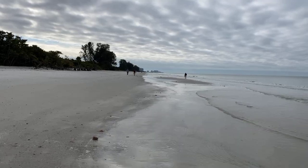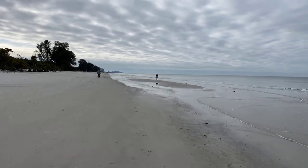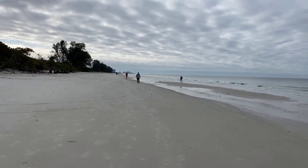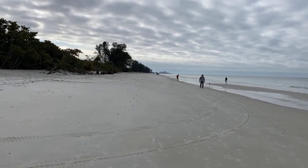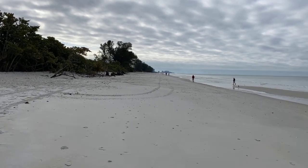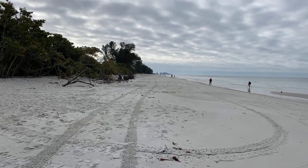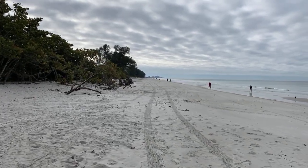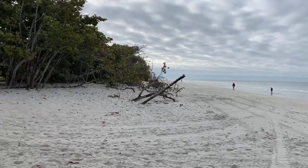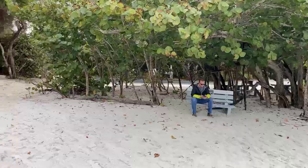Let's go up and find a picnic table here and see what wound up in my pocket. See what I wound up with today. I haven't seen a lot of birds out here. Some pelicans flying by, a couple seagulls out on the sandbar, but not a whole lot of birds today. Probably went somewhere else where the fishing's better and the water's a little cleaner.